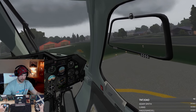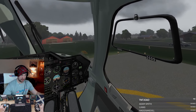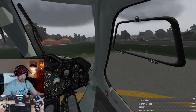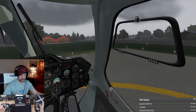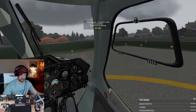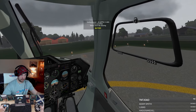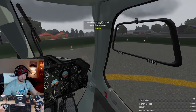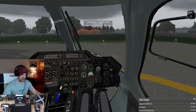And stabilise. Remember that we are on a hill. Stabilise on a ground effect and gently put the aircraft on the ground. Main wheels down. Gently put the nose wheel on the ground. Gently lower the collective, centre the cyclic and the pedals.